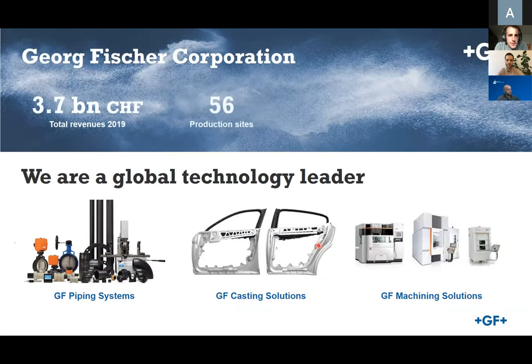So Georg Fischer, most of you might know it, a Swiss company. We are based on three divisions. One division is GF Piping Systems. That's the one we are in. We have two others. One is casting solution, one machining solution. Globally, we are located on 142 sites. We have roughly about 15,000 employees globally, and revenue in 2019 of 3.7 billion Swiss francs. So it's one of the bigger companies we have in Switzerland, and for sure one of the bigger in the industrial sector.